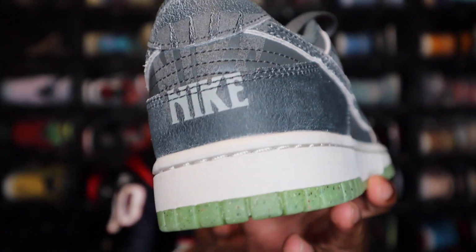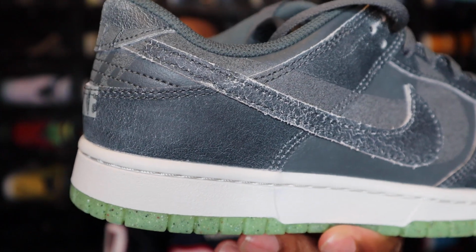Now, I will say compared to other shoes, it's not as cracked as we've seen. Now, I'd be curious, the more you wear these shoes, of course, they're going to crack more. So it's going to be more noticeable the more you wear the shoe.